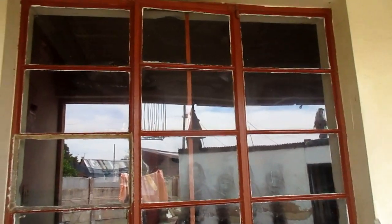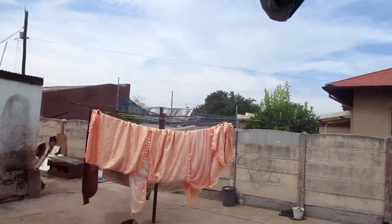I'm done with this window. Oh, goodness. And the curtain is drying over there. I'm just gonna make myself some breakfast, and just relax, and later on I'm gonna do laundry. When my daughter comes from school, I'm gonna do laundry. Tomorrow I'll do the laundry. So let me have breakfast.